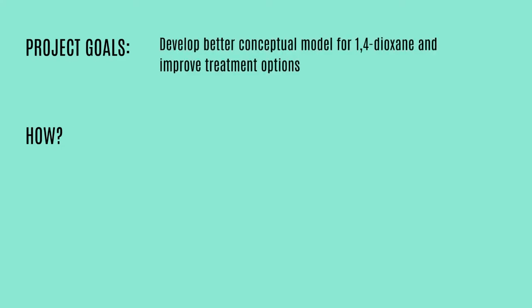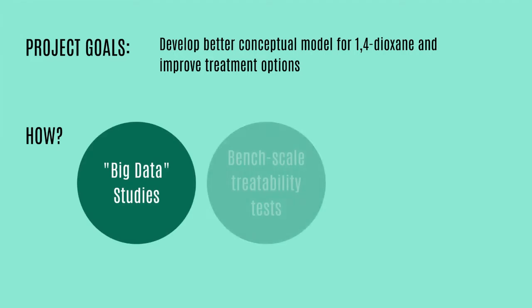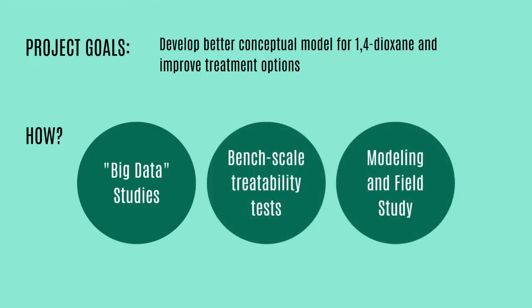Now, the overall objectives of this particular project were to build a better conceptual model for how 1,4-dioxane behaves in the environment so that we have a more informed basis for managing these sites. And this was accomplished through a combination of big data studies, lab-scale treatability tests, including ones involving treatment trains, and collecting field data at dioxane-contaminated sites.